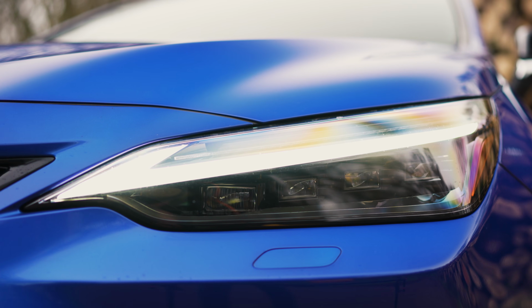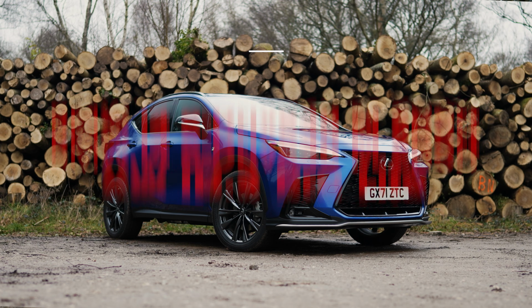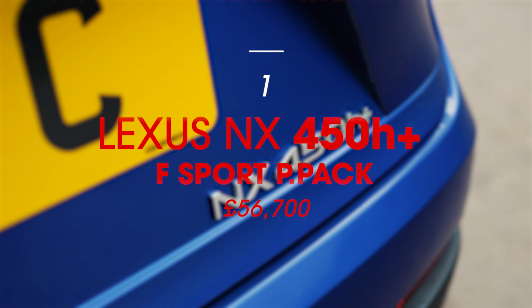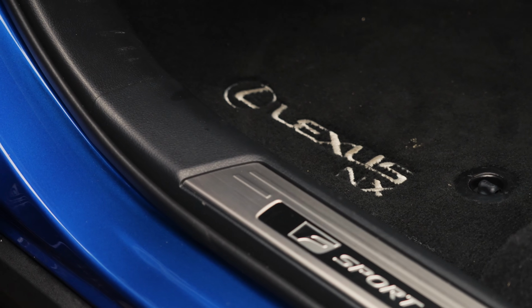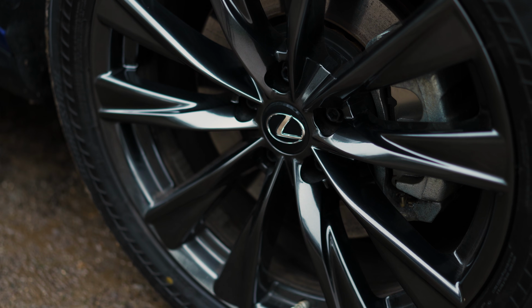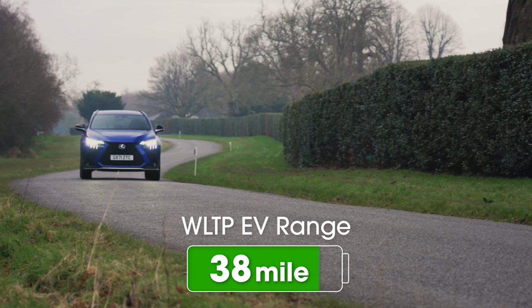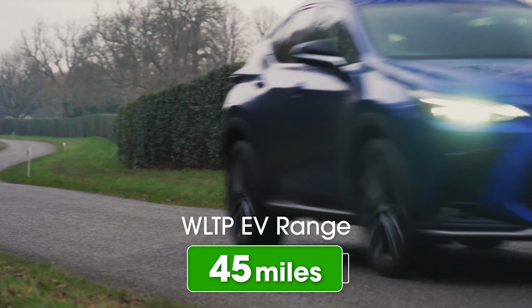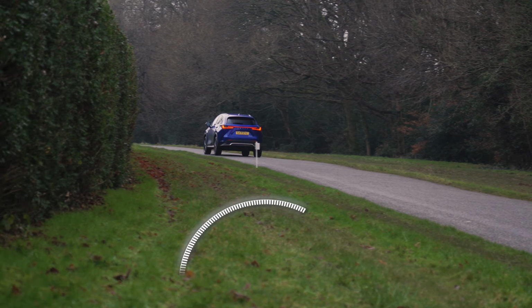But the very best plug-in hybrid you can buy right now is the Lexus NX. Not only is it brilliant inside, with high-quality materials and rock-solid build quality, plenty of space for passengers and a big boot, but it's also decent to drive with an especially great ride around town. And of course, Lexus's legendary reliability record means anyone who buys an NX stands a good chance of trouble-free ownership.